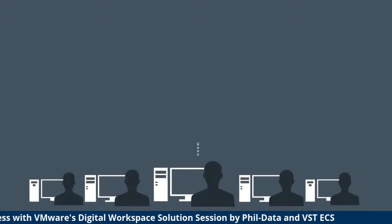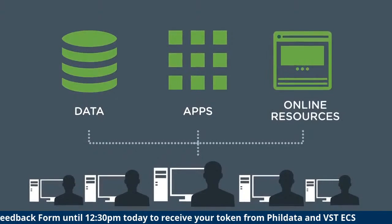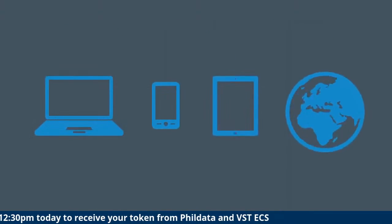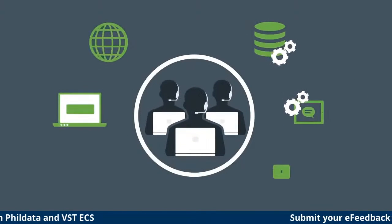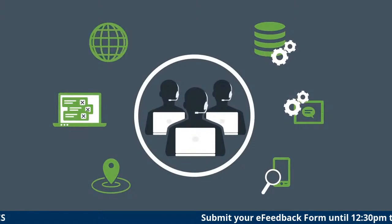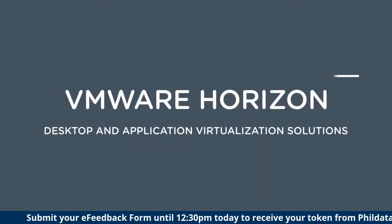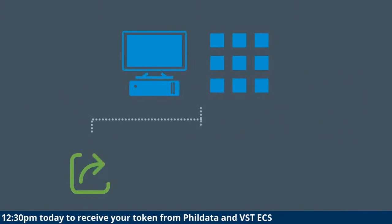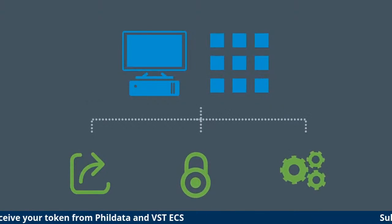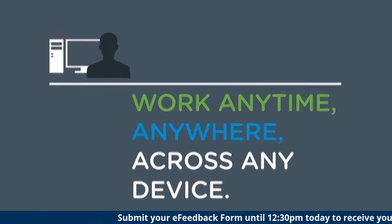Today's workforce is on the move, with employees looking to access corporate data, applications, and online resources across more devices and locations. But supporting workplace mobility while minimizing risks and maintaining compliance can be overwhelming for many IT teams. VMware Horizon desktop and application virtualization solutions provide organizations with a streamlined approach to delivering, protecting, and managing desktops and apps while containing costs and ensuring that end users can work anytime, anywhere, across any device.